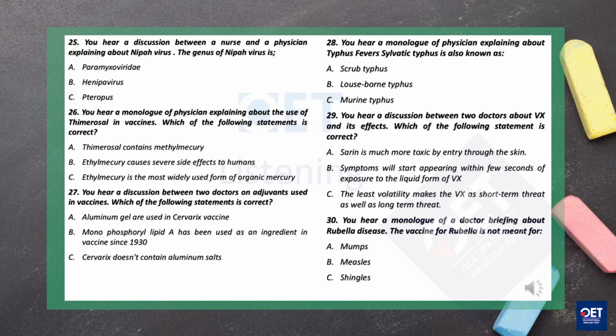Rubella is a contagious disease caused by a virus, which is also known as German measles. However, the disease is caused by a different virus than measles. With MMR vaccine, rubella disease can be prevented. This vaccine protects against three diseases: mumps, rubella, and measles.